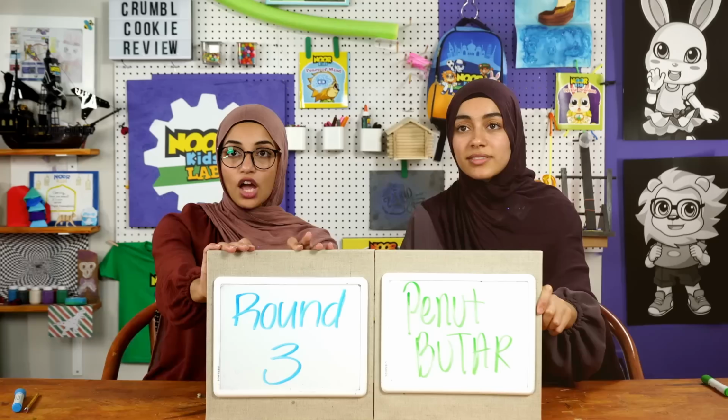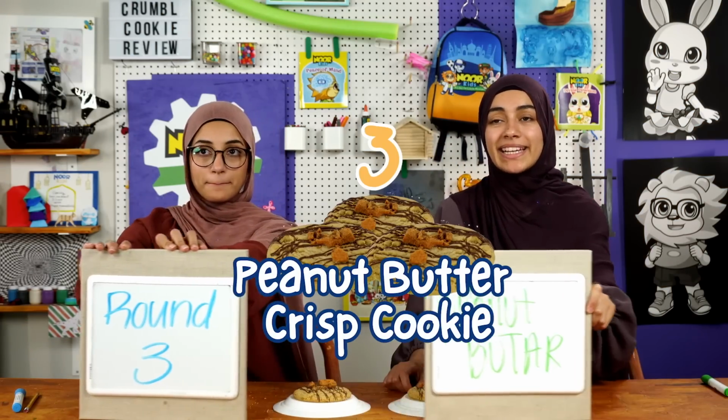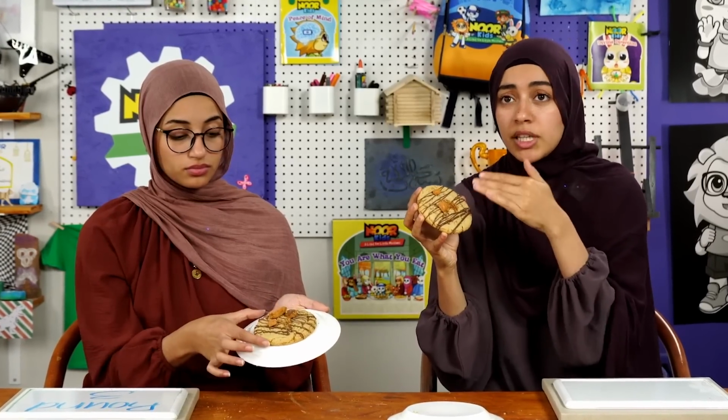Next cookie. Round 3. Peanut butter. Peanut butter jelly time. Peanut butter, chocolate, great when separate, but when they combine, they make it epic. Okay, you guys, let me just say, it smells like peanut butter and chocolate. But the peanut butter is a lot. I will say it looks better than the blueberry muffin. Let me just say, the drizzle is drizzling. I like the drizzle. The butter is buttering. The chocolate is chocolating. Eat is eating.